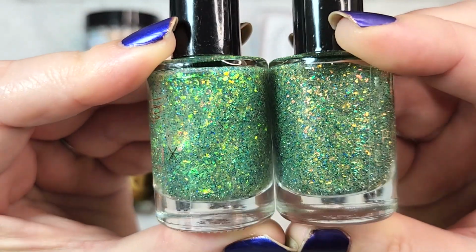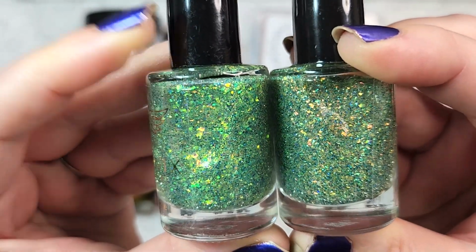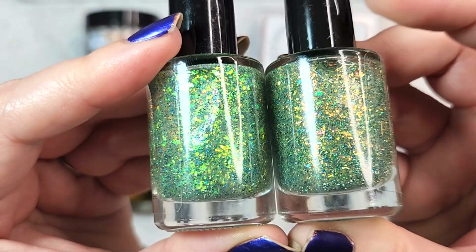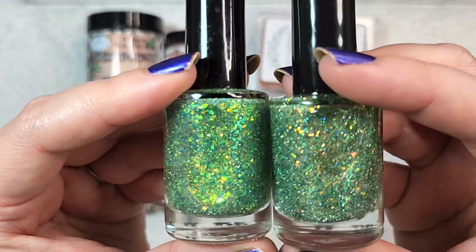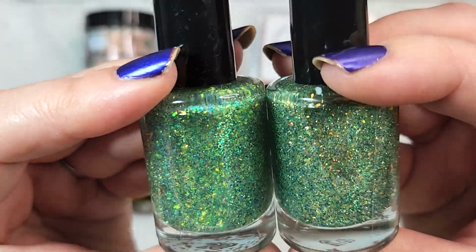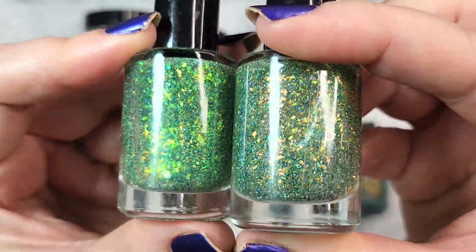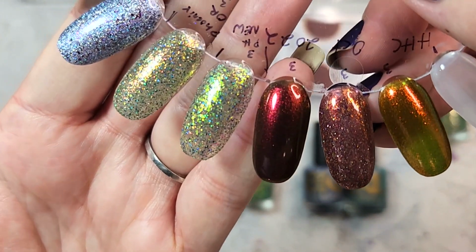Now there are some differences. I think it's mainly in the flakies as far as what I can see. They are greener in the remake, whereas in the one that I was sent originally back in April, they have more of a gold reflect to them. So there they are in the bottle. And then here they are on the nail.